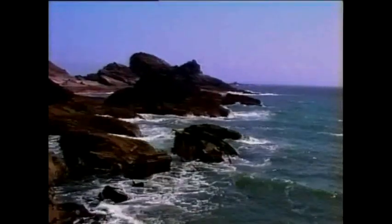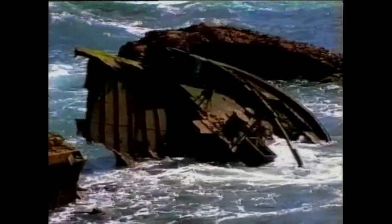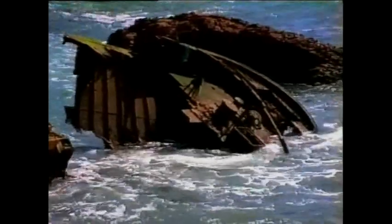The Pembrokeshire coast has seen countless shipwrecks in the last 400 years, but not all the wrecks are underwater. These are the remains of 3 tugs that came ashore here in 1983.